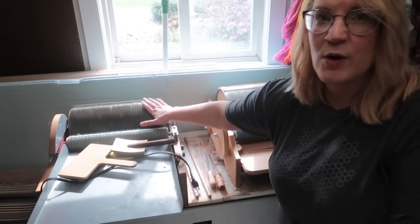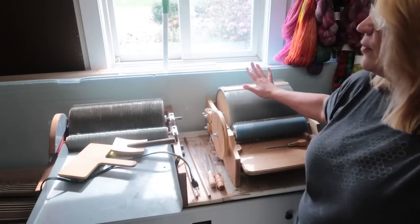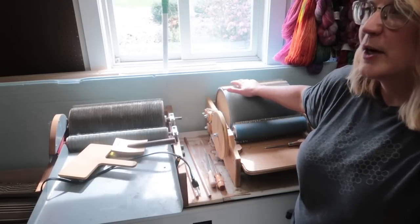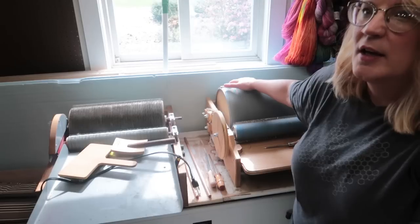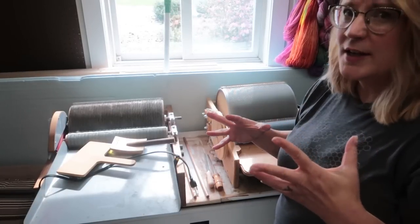I mostly use the Strauch for carding fleece that I have washed. Some blending, it depends on the fineness of the wool. And then for the classic, I will use it for anything. Those are kind of the strengths of them. You can do so much with these, and you can do a bigger amount at a time. You can do it with less wear and tear on your elbows, your hands, all those things. So it's really nice for that reason.